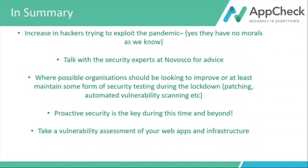So in summary, from what I've talked about so far, as we know, hackers have no morals. They're going to carry on trying to exploit during the pandemic, and as we've seen, probably more so than ever.